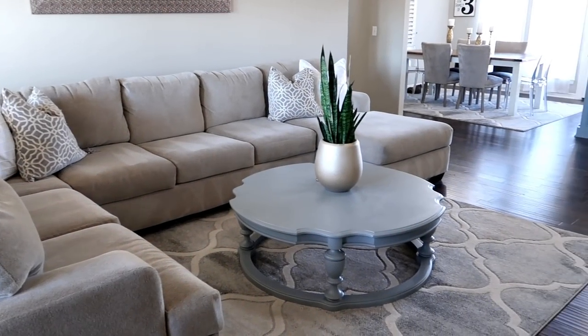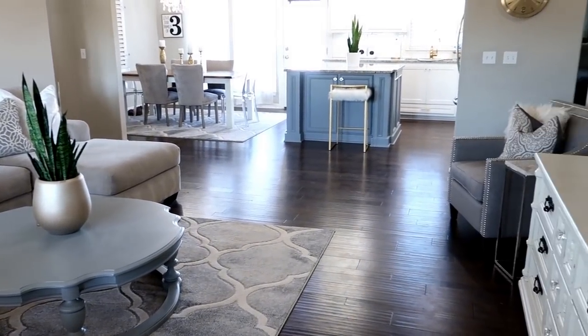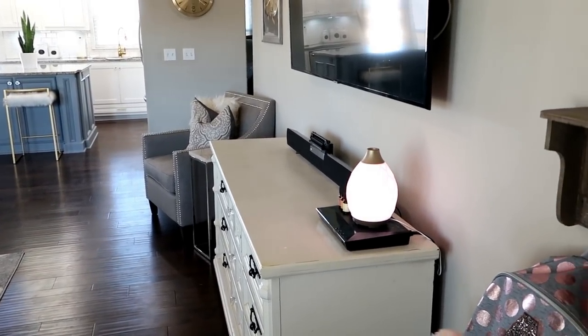Okay, this room looks so much better now. I just think it's better to go into the day with a nice clean house. If you're wondering where my bar stool is, I use it to set my camera on sometimes, so that's why it's not sitting there right now.